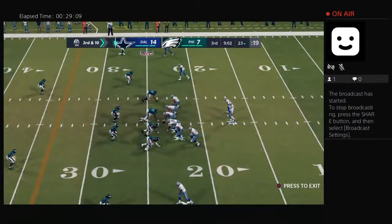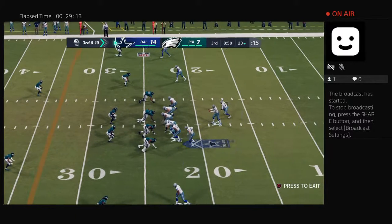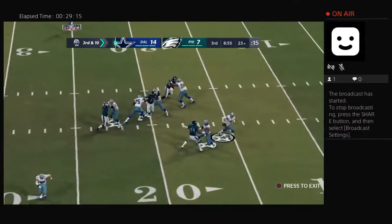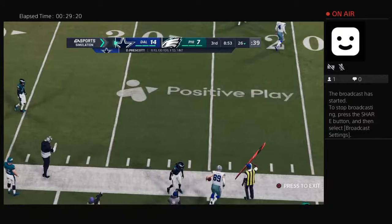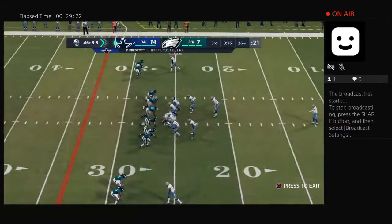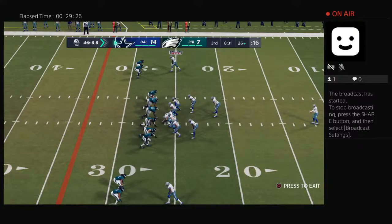An important play right here, 3rd and 10. And I would expect pressure here. On 3rd down, it's Prescott. This to Jarwin. And he'll get this up past the 25 before he's out of bounds. They stop him for only 3 that time, and that'll bring up 4th down.